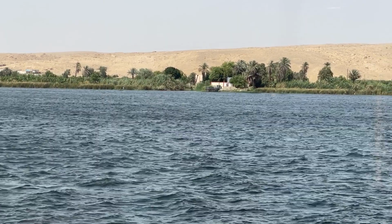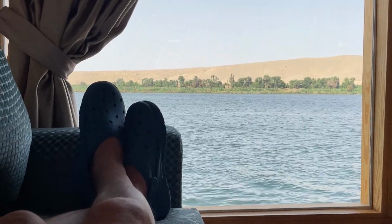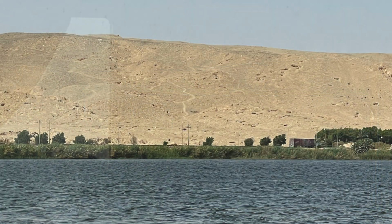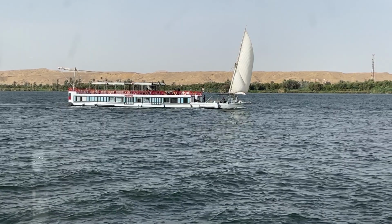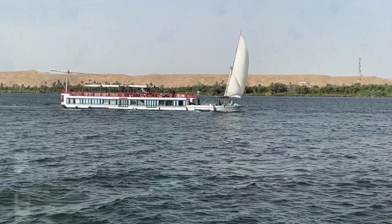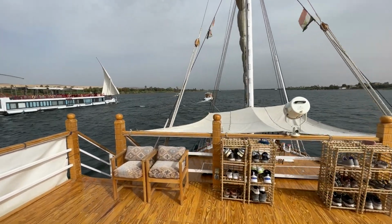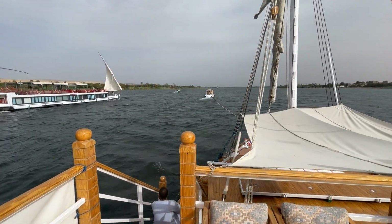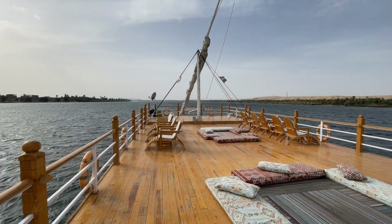It didn't take but just a very few minutes after I got on the boat that I laid on the couch and took about a 2-hour-long nap. I was in wonderment just pondering the demarcation between the desert and the fertile banks of the Nile, just how sudden the change in topography actually was.